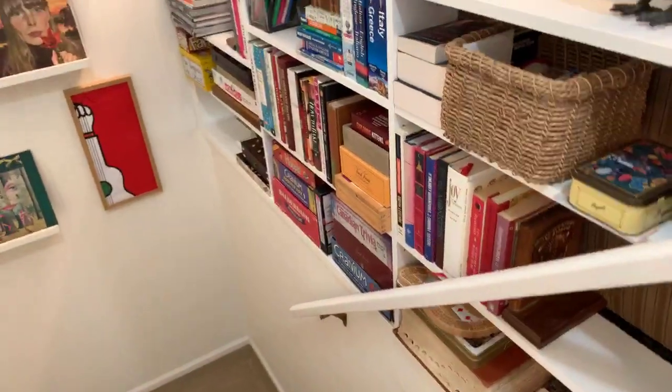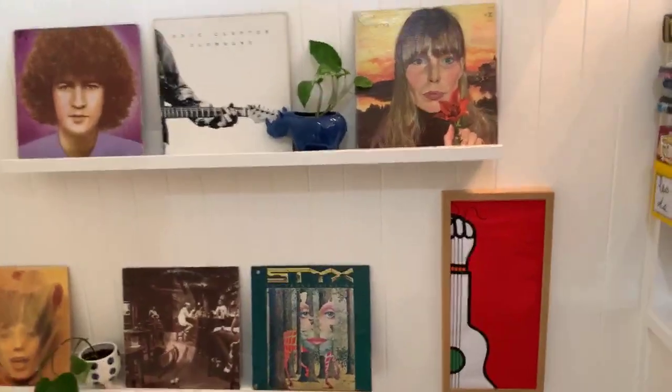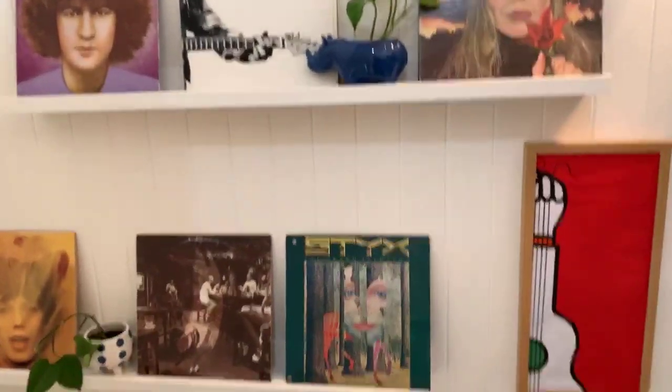So let's move us downstairs. Again, a great spot for shelves. This is a classic example of a home that has, Joni Mitchell too. Wow, and Eric Clapton. You guys, the owners here, great choice, great choice.